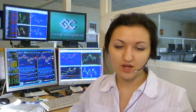Solid resistance at 1.2909 needs to be broken in order to put Euro bulls in control. Weekly chart, Euro US dollar trend is bearish.